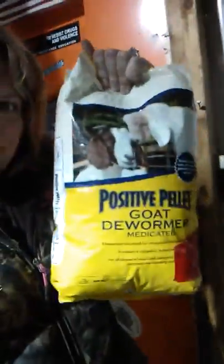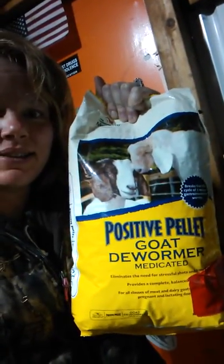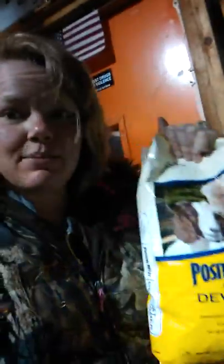This is the Positive Pellet goat dewormer that we're using. The bags suck. If you buy this, plan on taping it up because the bags do suck. But this is what we're doing today. I did a lot of research on it last night. The directions aren't very clear. It says feed Positive Pellet goat dewormer at the rate of 1 pound per 100 pounds.